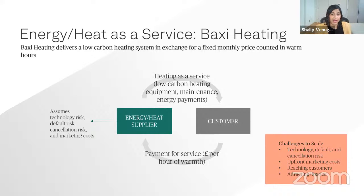As a service providers have high upfront marketing costs, especially in the case of individual homes and trying to reach customers at the right tipping points to have them interested in these services. So for example, when their gas-fed boiler is ready for replacement. And the final challenge, because of the innovative nature of these models or the newness of these models in the market, is attracting low-cost finance. With this last challenge in particular, finance itself can help attract more finance. And let's talk about how this looks.